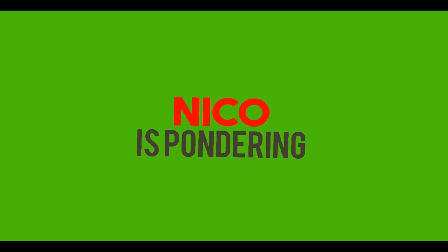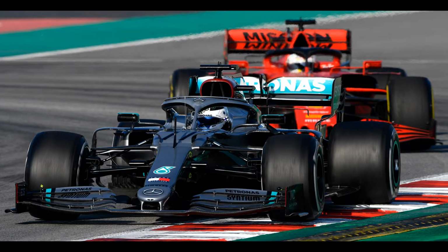But today we are going to be looking at the 2020 F1 car liveries and we're going to be ranking them from 1 to 10.